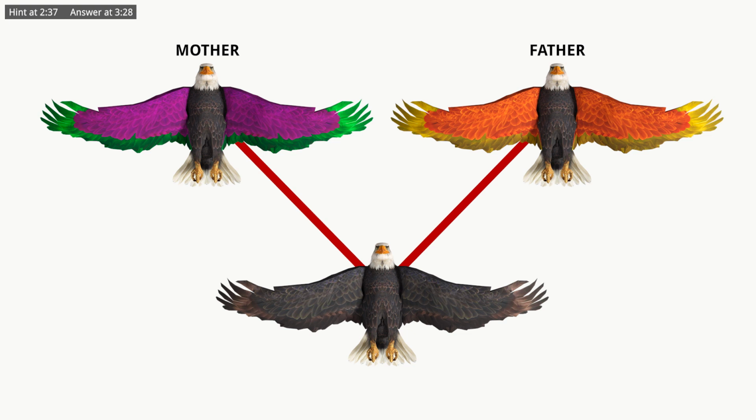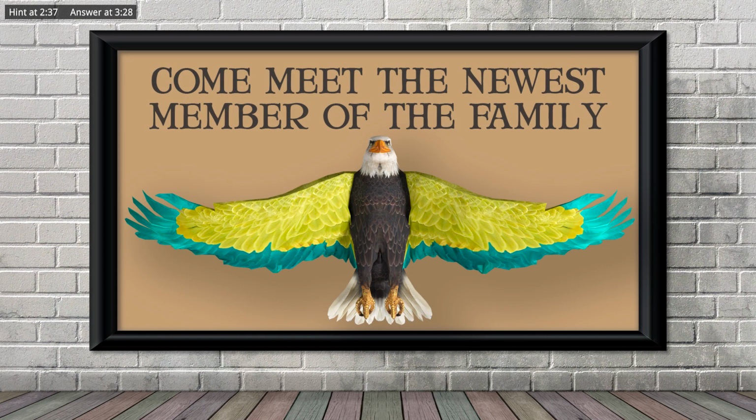Newton eagles pass down their wing feather colors to their offspring in an interesting way. The child will get one color from the mother and one from the father. The top feathers are taken from the parent of the same sex, and the bottom feathers are taken from the parent of the opposite sex. In other words, if the child is female, the top feathers will match the mother's, and the bottom feathers will match the father's. If the child is male, the top will match the father's, and the bottom will match the mother's. You've seen this poster everywhere, so you know the eagle with the yellow top wing feathers and blue bottom wing feathers is the youngest. Maybe you can use that information as a starting point.